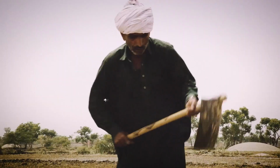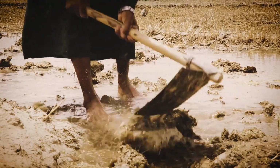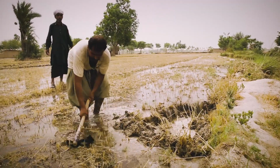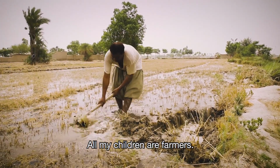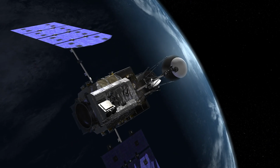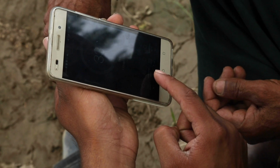The Indus River has been a lifeline to farmers for thousands of years, where skills and knowledge have been passed down from generation to generation. Now, using NASA satellites, the next generation are experimenting with new tricks of the trade.